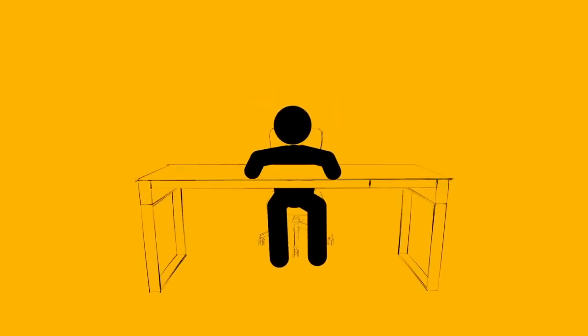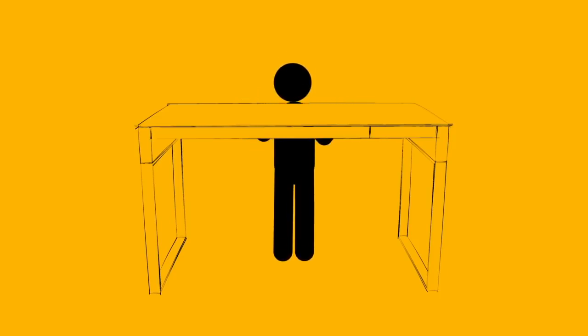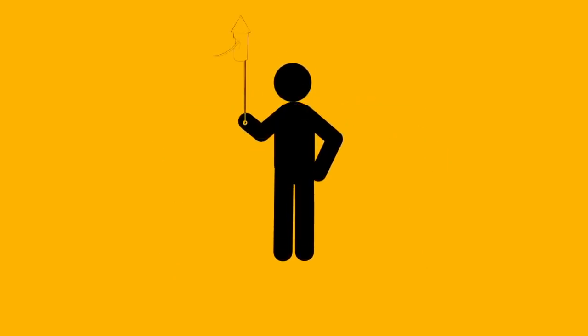When people hear ergonomics, they often think of this. But in truth, ergonomics is simply fitting the workplace to the worker, rather than the other way around. And that includes lots of workplaces. Construction, manufacturing, transportation, healthcare, you get the idea.